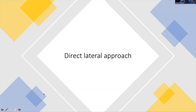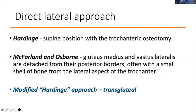This is a very common approach. You might have seen it many times in fracture neck of femur for the hemiarthroplasty. The direct lateral approach has many modifications. There's the original Hardinge approach, which is done in a supine position with trochanteric osteotomy. There's the McFarland modification, where you detach the muscle directly from the bone with a small fleck of bone coming from it.